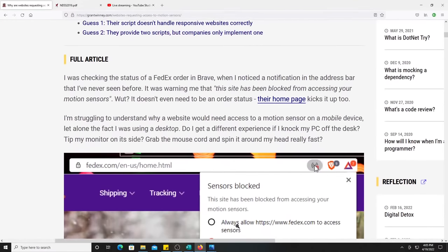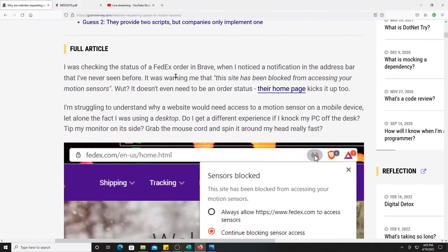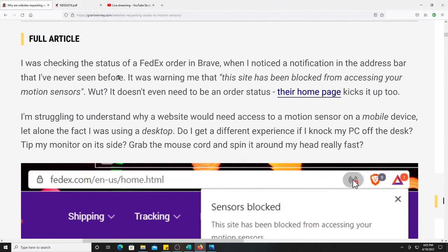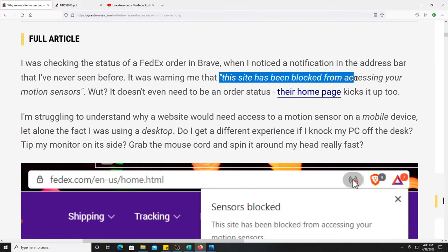Okay, let's see. So I was checking the status of a FedEx order in Brave when I noticed a notification in the address bar that I have never seen before. It was warning me that this site has been blocked from accessing your motion sensors. So we can see this right here, you all. This person was accessing FedEx, and it said this site has been blocked from accessing your motion sensors. What? It doesn't even need to be an order status. Their home page kicks it up too.